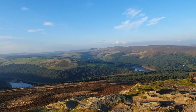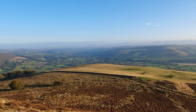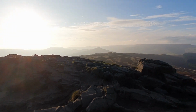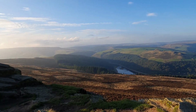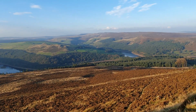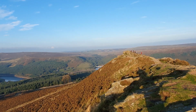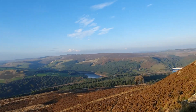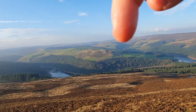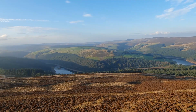What a view. Lady Bower Reservoir in the distance. Absolutely stunning. And that in the middle there. I mean, if I was any kind of betting person, I'd say all that sort of area in there is where I'd think about putting some sort of settlement. I was looking at the landscape.